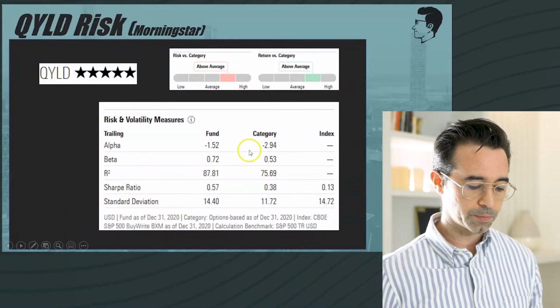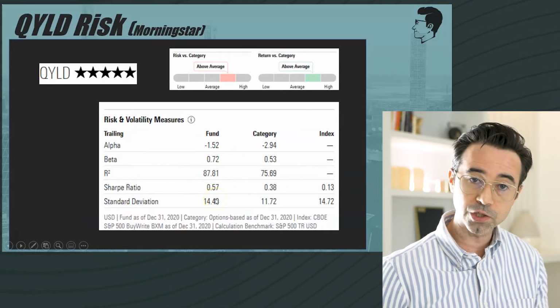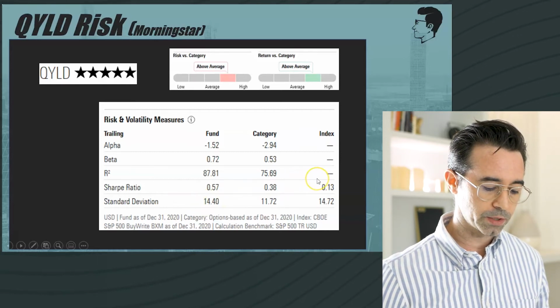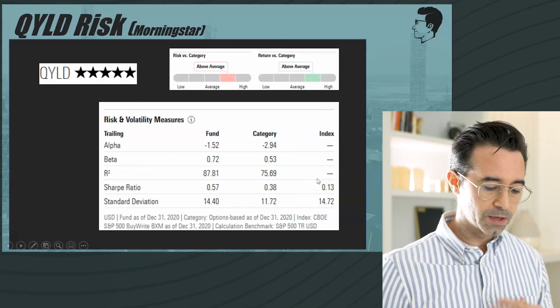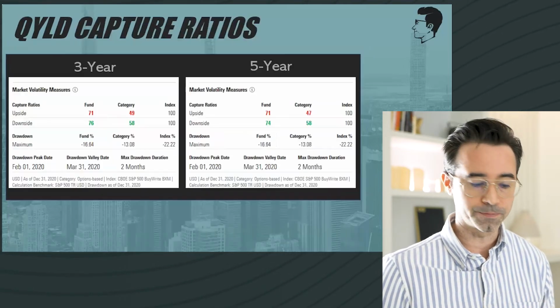So the beta is not bad, so it's not a very risky and volatile fund, and the standard deviation is really important. It's got a pretty low standard deviation, which is also like the range of prices. So this is good so far. So in terms of risk, this is pretty good.